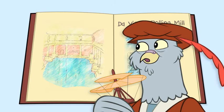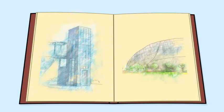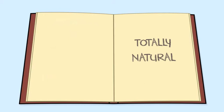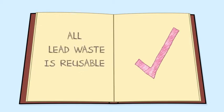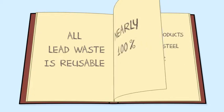That's why you'll find it on many of Europe's finest buildings, whether Roman, Renaissance, or today's radical designs. Even in the 21st century, lead is still one of the most sustainable materials around. To begin with, it's totally natural, unlike the man-made alternatives, many of which are made from hazardous petrochemicals. Lead is one of the most recycled and recovered building materials in use today. In fact, all lead waste is reusable, and nearly 100% is recycled through a well-established infrastructure.